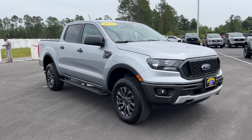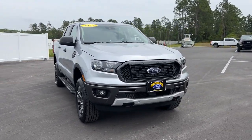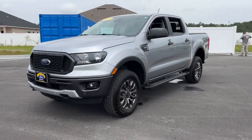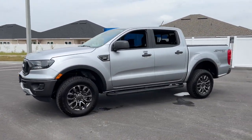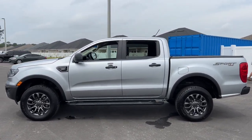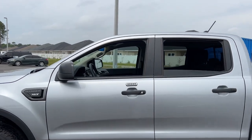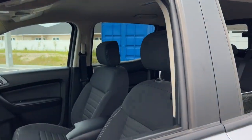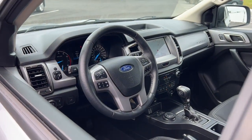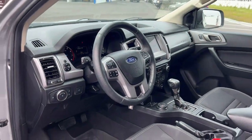Can you see yourself in the 2022 Ford Ranger? This vehicle is an outstanding buy with fewer than 20,000 miles on the odometer. Here's a Ford Ranger, the midsize pickup that's both smart and tough. With features like smart terrain management and driver assist tech, straightforward controls, and a rugged, dependable build, this truck helps you make the most of your outdoor lifestyle.